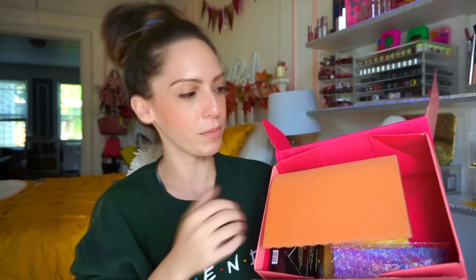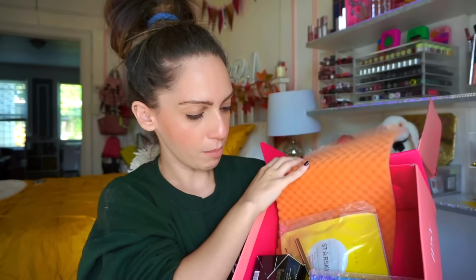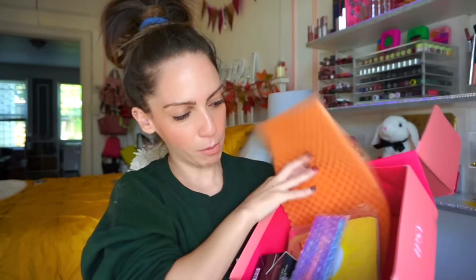It's interesting though, because last month, the way it came was only with the bag, and it came in an envelope. It didn't come in a box. So I thought it was interesting that they put a box and a bag this time. But yeah, most of the items are out of the bag. I'll put this in and then we'll get started.